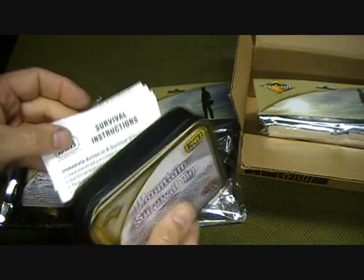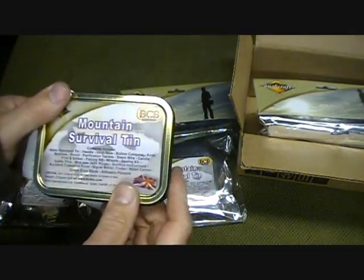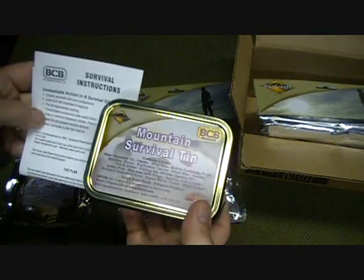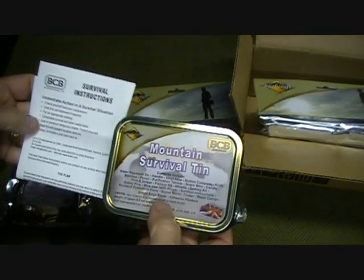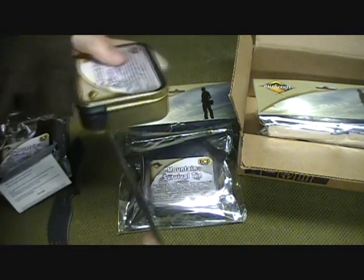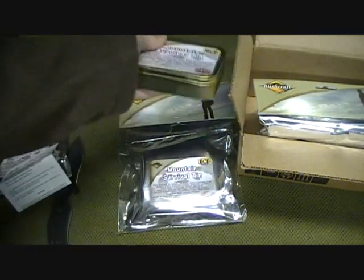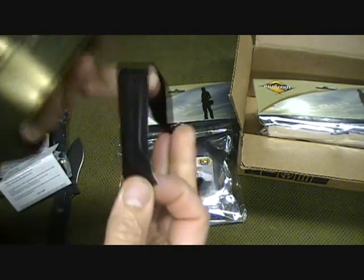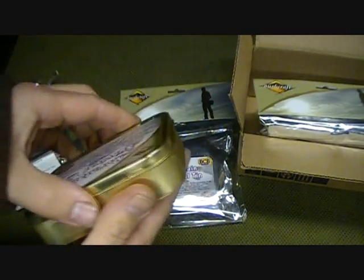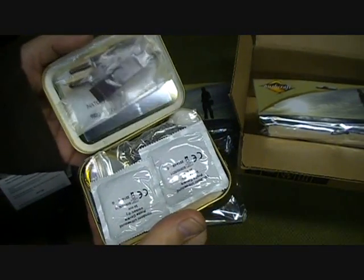Here's the tin. Has survival instructions as well. The tin is taped together. And so we're going to check out all the different things about this little tin. There's a tape around it, kind of like electrical tape, but it's not really. It's pretty cool. Little sardine can tin. This really goes great in a survival pack.